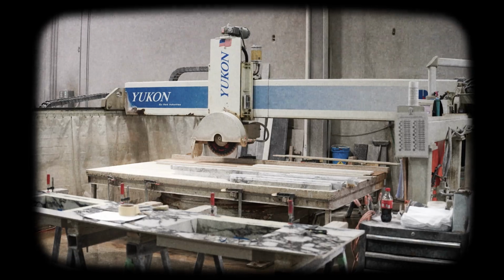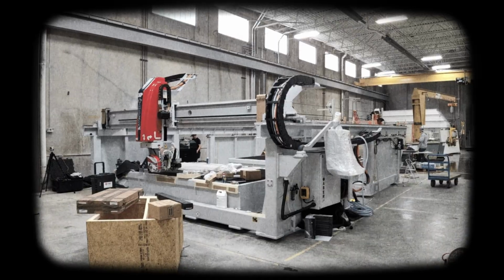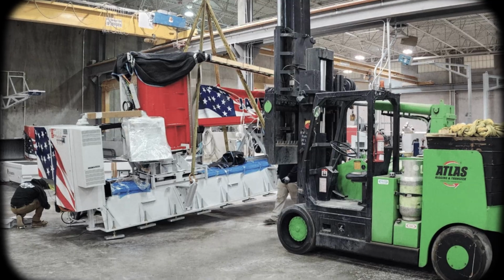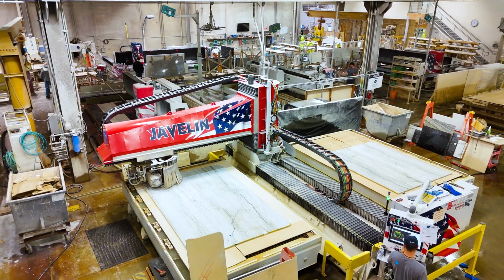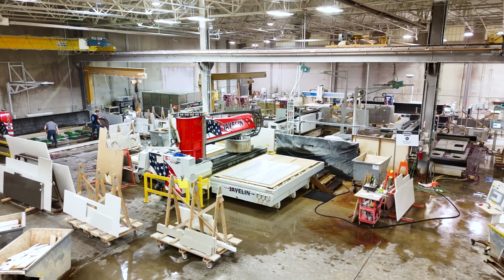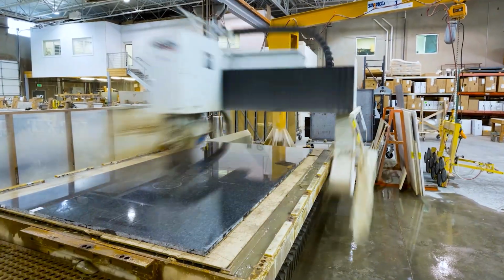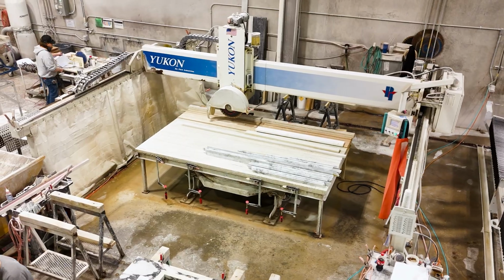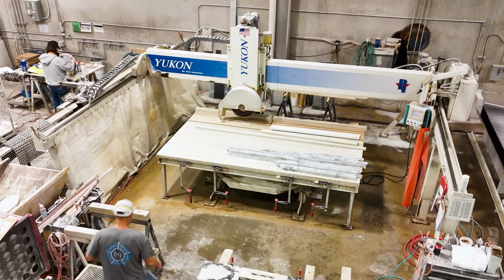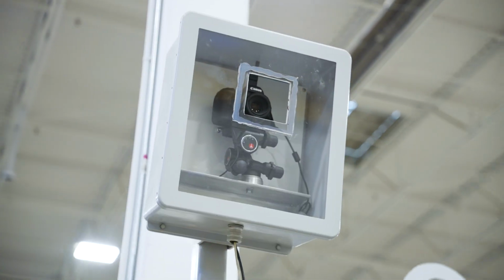We started off with a Yukon, a Pro Edge, and a Wizard. And then when we added our first CNC, we were able to take complex work, what to us is difficult for an individual to do, and execute it the same way over and over again. We have 11 Park machines, and we have 5 Titan CNCs. We have a Fusion, a Sabre, a Javelin, a Yukon, which was our first machine that's still in place, a 2002, a HydroClear water system, and a Pathfinder photo station.